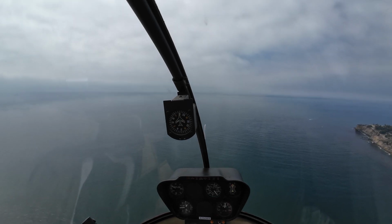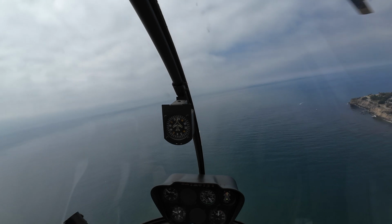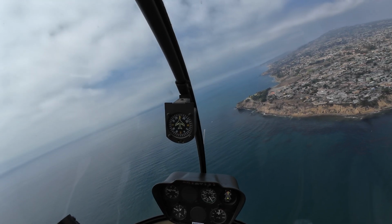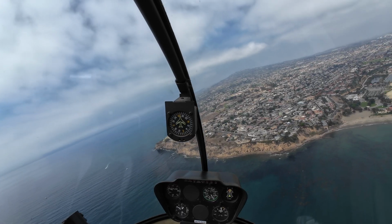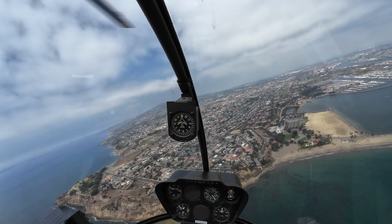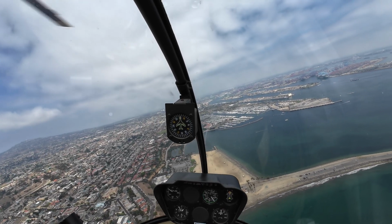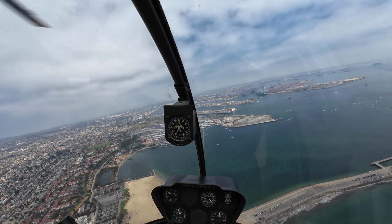Okay, let's do a right turn this time, and if you can also do a position report, that we are maneuvering between Point Fermin and Angels Gate. Maybe 1,500 feet and below. Traffic, helicopter 320, maneuvering between Point Fermin and Angels Gate, 1,500 and below. That's okay.